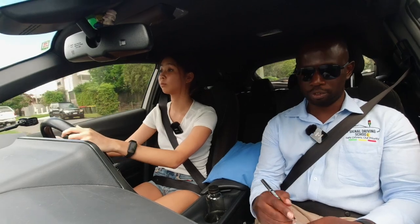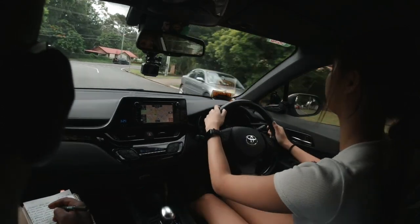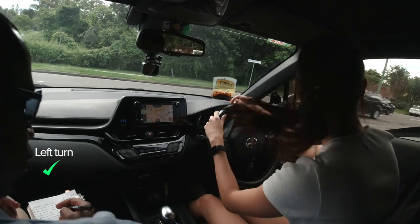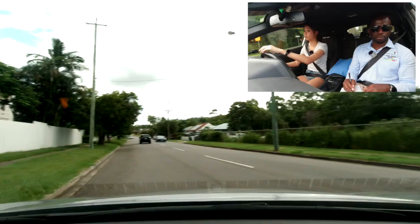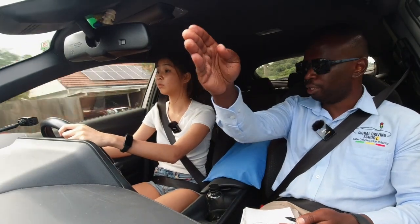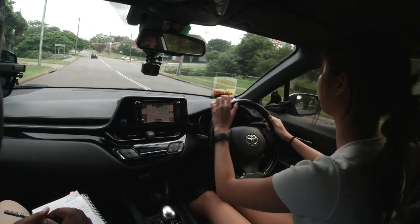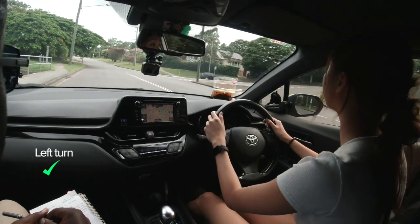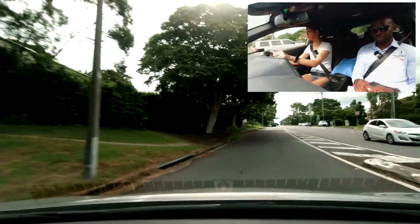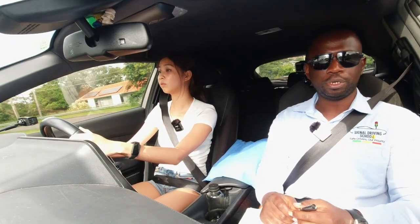At the end of the road, turn left. So the intersection coming up, you can go right. So you can turn right. Okay. Then take the first road on your left.